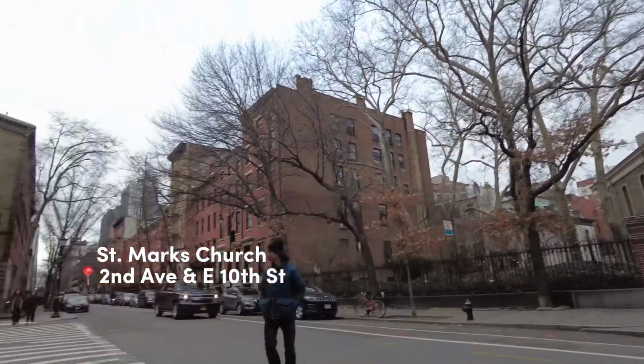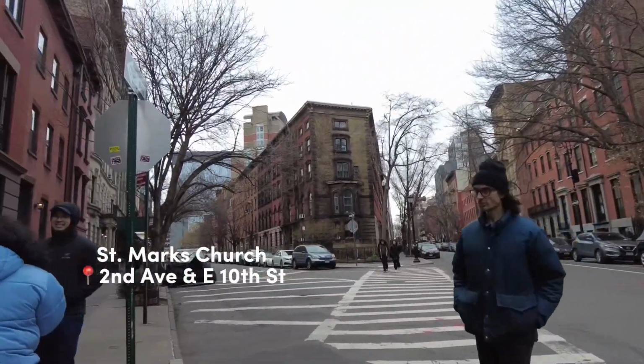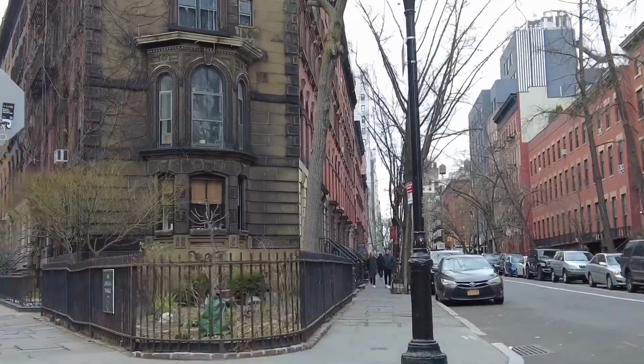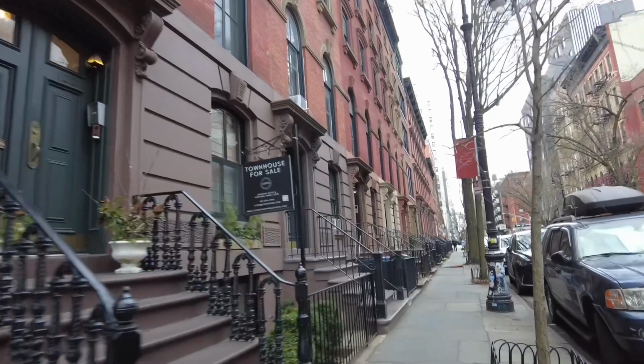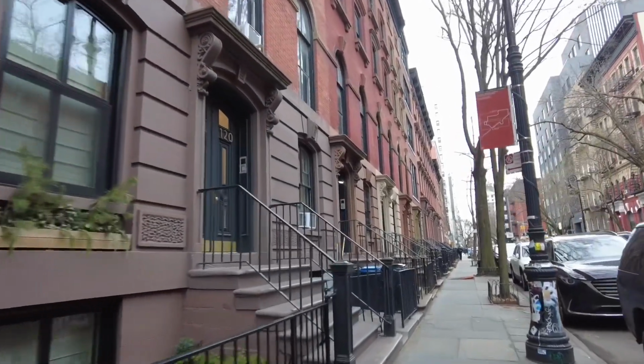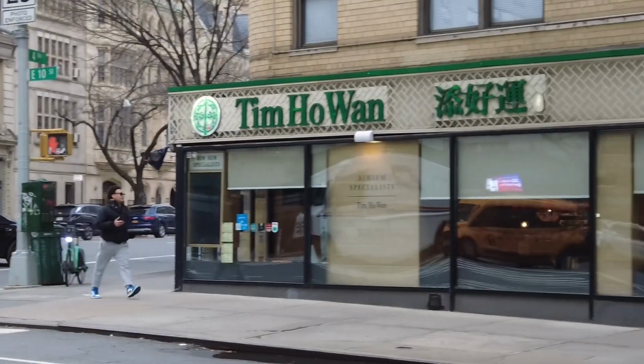Heading over to what any New Yorker recognizes as an iconic East Village view, St. Mark's Church in the Bowery is the second oldest church building in Manhattan and has 350 years of history. In fact, it's so old the city grid had to be built around it, causing an interesting part in the streets.